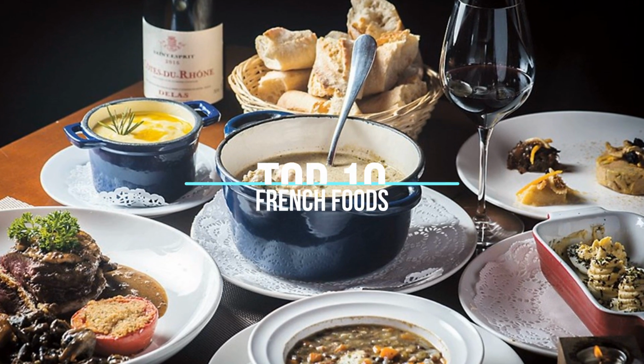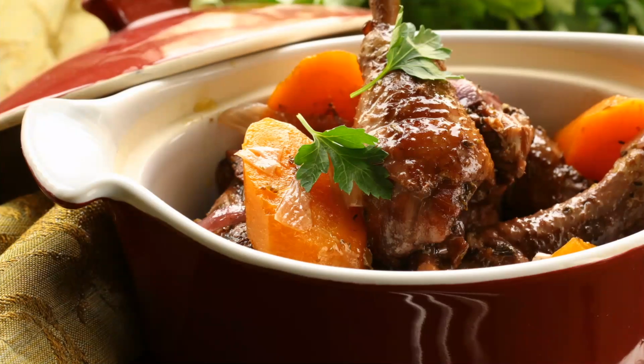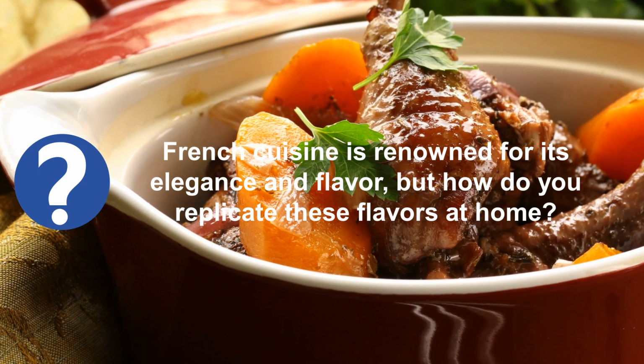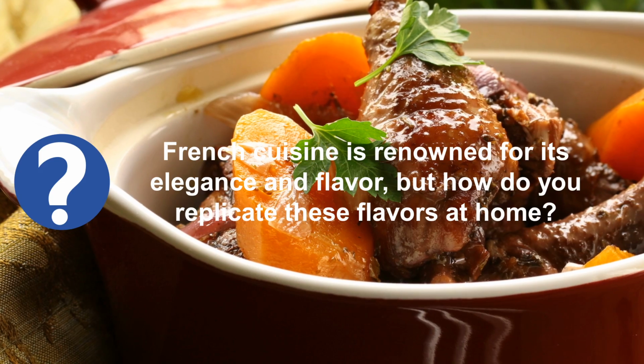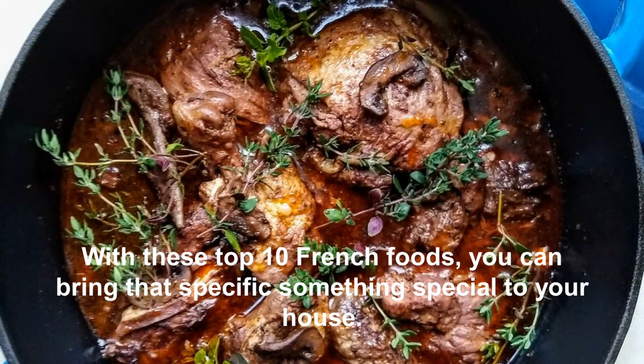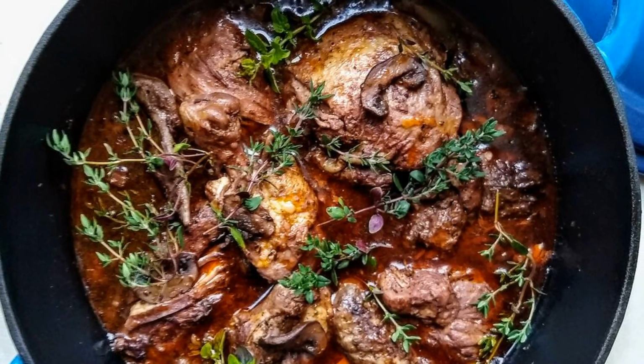Top 10 French foods. French cuisine is renowned for its elegance and flavor, but how do you replicate these flavors at home? With these top 10 French foods, you can bring that specific something special to your house.